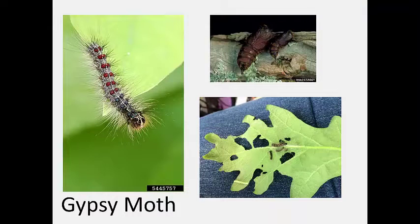This is what first instar caterpillars look like. These caterpillars have several instars. They start to get bigger, and once they get to their full size, they'll look like this. They have several blue dots, and then several red. These will look different from your forest tent caterpillars and your eastern tent caterpillars, mostly because they do not have tents. They don't have those big poofy things that you often see in cherry trees. And also, those caterpillars don't have this color difference on their back.